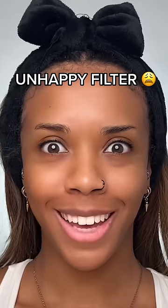Let's do my makeup using the unhappy filter. Oh my god. Foundation. I cannot take myself seriously with this filter. Concealer is definitely needed because I look like I haven't slept in weeks. I wonder if this is actually how I look when I cry. Contour. Nose. I'm sorry, I just can't get over how sad I look.